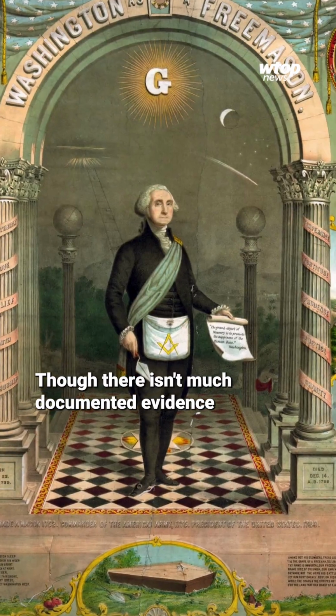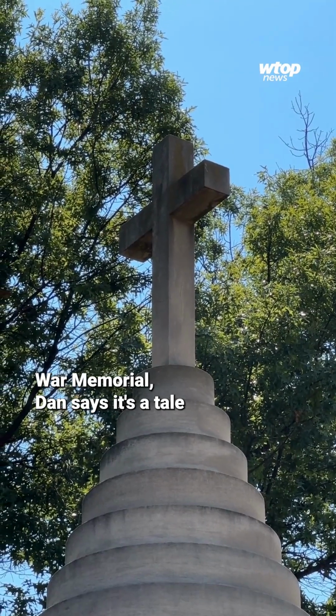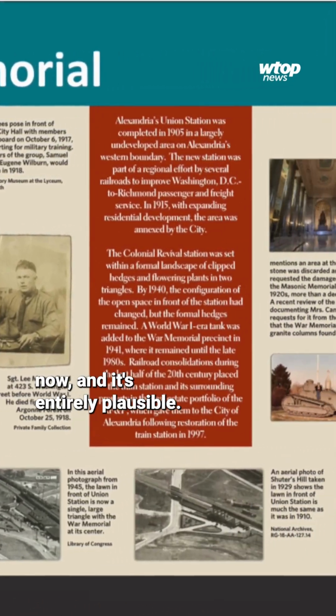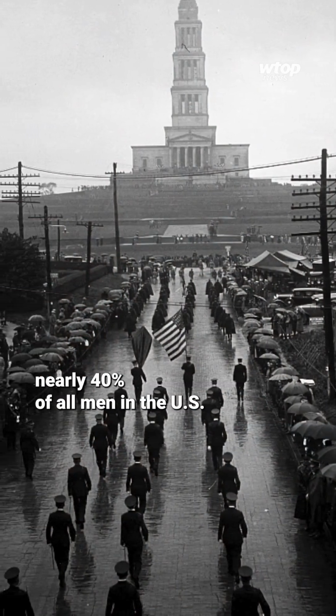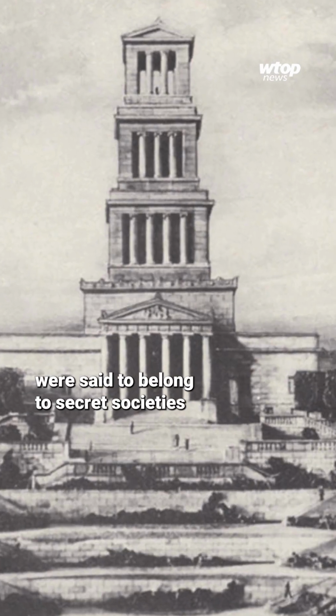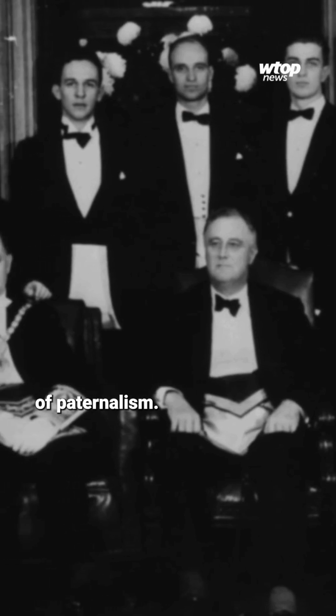Though there isn't much documented evidence that a Masonic pillar became the city's war memorial, Dan says it's a tale that's survived nearly a century now, and it's entirely plausible. At one point just before the Great Depression, nearly 40% of all men in the U.S. were said to belong to secret societies during what was called the Golden Age of Fraternalism.